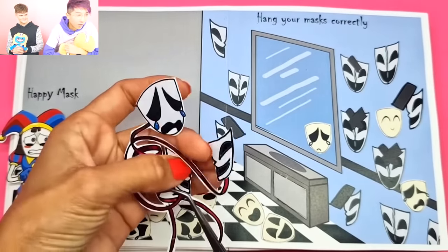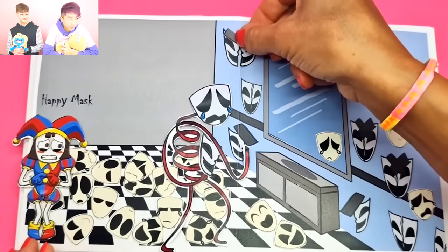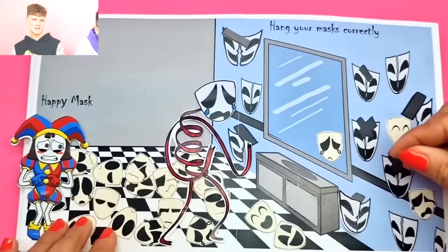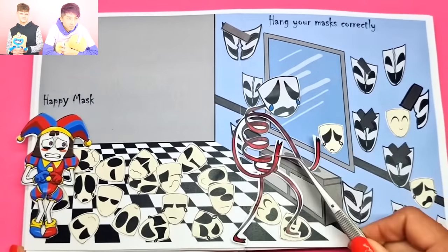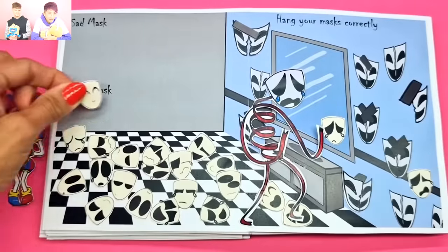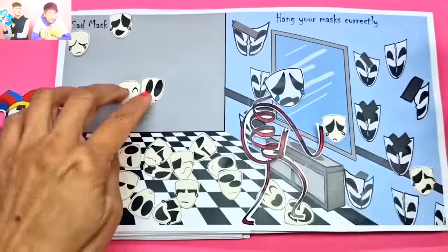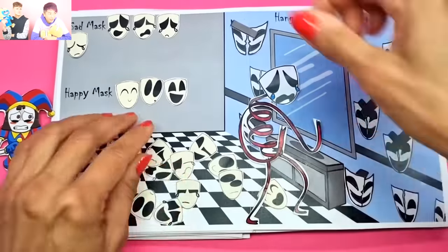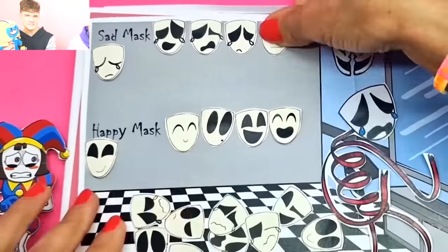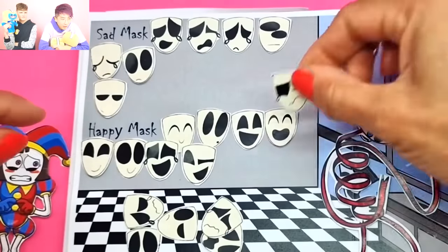Okay, oh, what is this? We gotta fix all the masks. Wow, that is tricky. Sad mask, happy mask. You gotta put all the masks together, guys. Wow, so this is what Gangle's room looks like? I think so. We never see that. Oh, you gotta sort them all. Happy, sad. That does make sense that she has a bunch of masks. Yeah. She got a bunch of masks, bro.